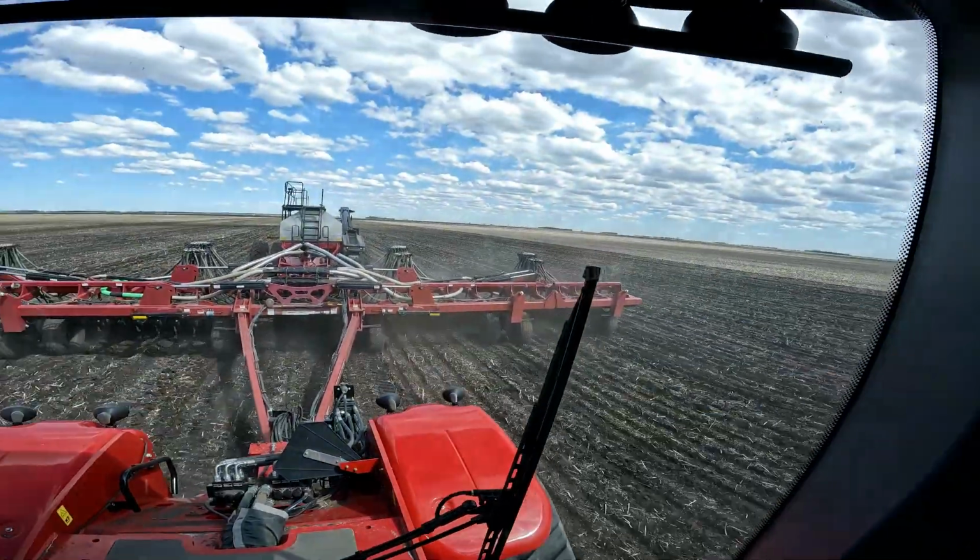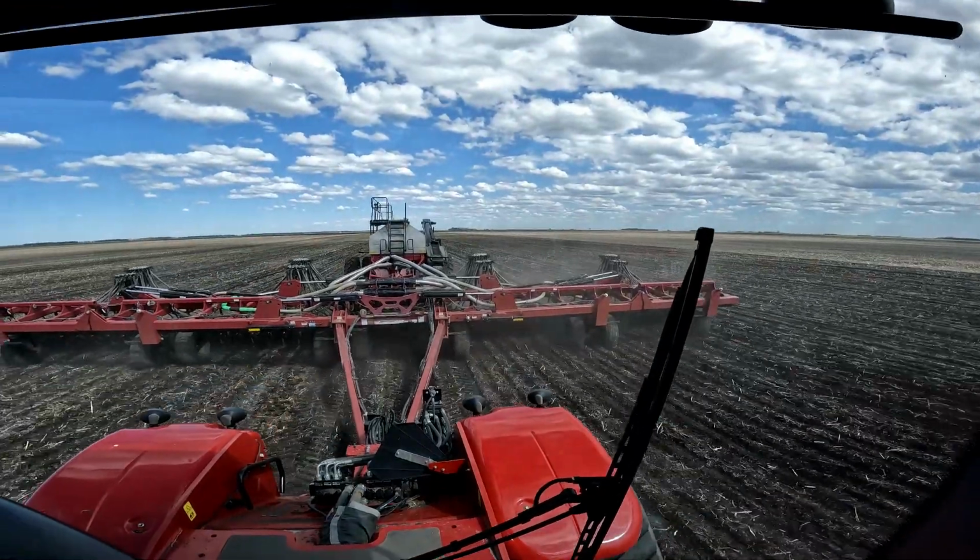So we are now sitting just close to 50 acres down on this quarter. If I can get this going, I'm hopeful that I can finish it. But yeah, the sun is out and things are drying up, and that is awesome.